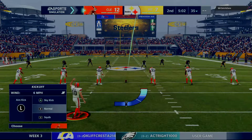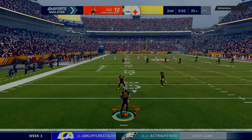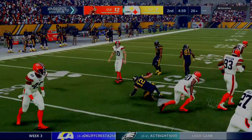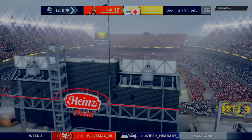Steelers 7. Now after the touchdown, here's Butker on to kick it away. Taken in at the 3. And he'll take it up past the 25 to the 26-yard line. The Steelers take over 1st and 10 at their own 26-yard line.